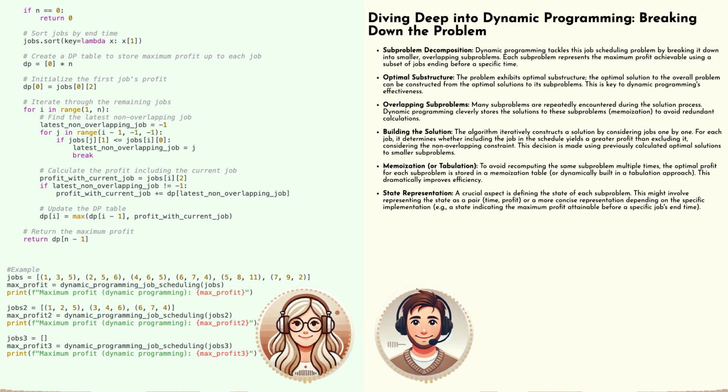Gotcha. And so on. So we're building a tower of solutions, one level at a time, using the solutions from the lower levels to support the higher ones. That's a great way to put it. I like that. Each level of our tower represents a subset of gigs. And the value we store at each level is the maximum profit achievable from that subset.